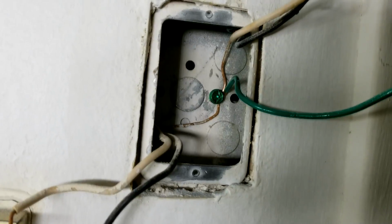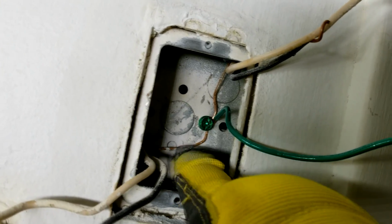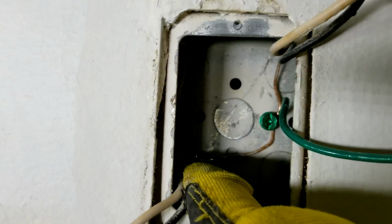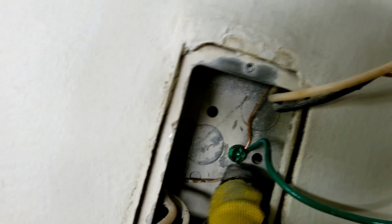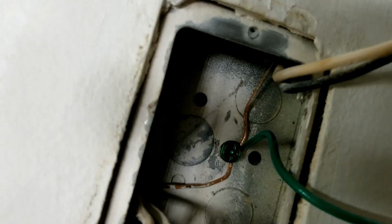Well, you can see here we were pretty successful at finding a good ground here. So what we did was we found the ground wire that was coming through the box. It was coming in from one Romex connector here, and it was going in and coming out, just passing through the box and going up and out through that other one that you see up there.